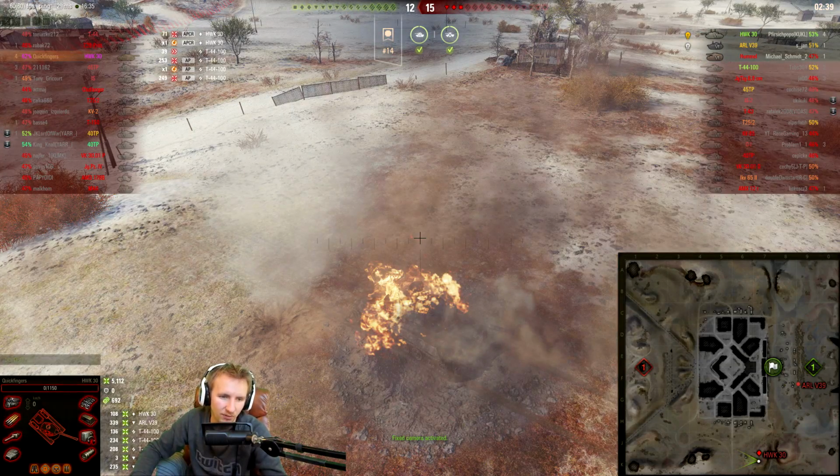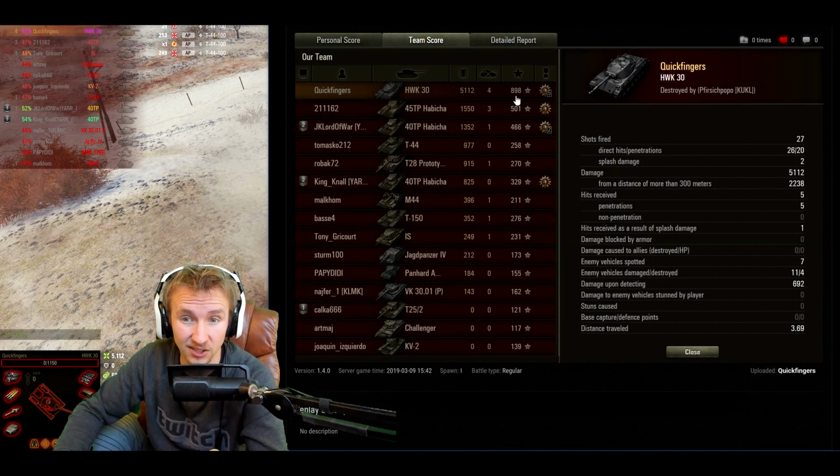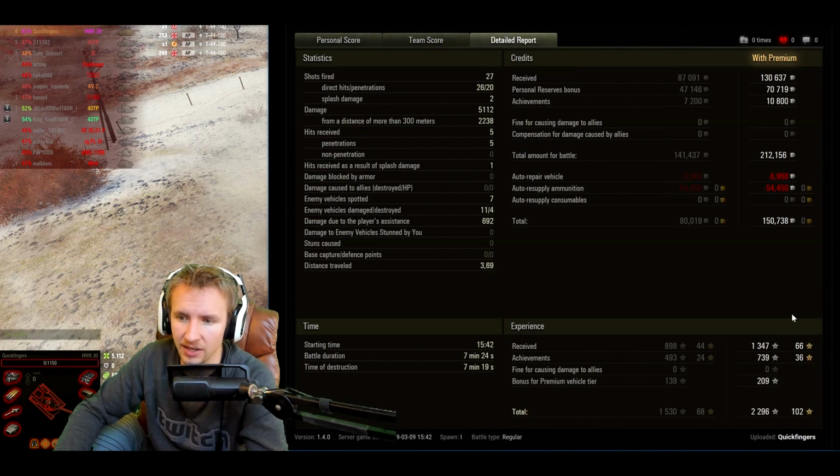Nevertheless, not a bad round for this vehicle. 5,000 damage and 700 assistance. That's a sterling result for a light tank, and was enough to result in an ace tanker for the vehicle. Although I played this just after release, so it's probably still not too challenging to get aces in this tank. Nevertheless, a high caliber 898 base, which actually then gets 50% added on top of that. So that would have been 2,300 experience with a premium account if we won.